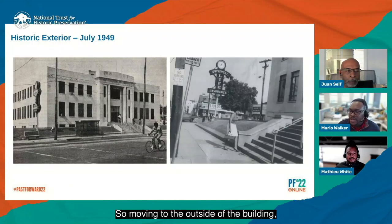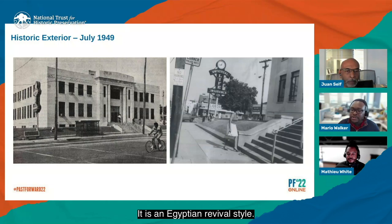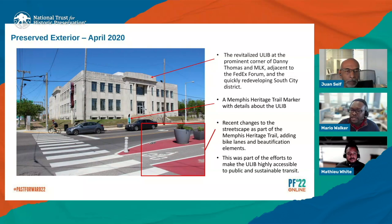So moving to the outside of the building, these are some historic photos showing just the makeup and character of the building. It is an Egyptian revival style. The west and southern faces of the building are clad in limestone, and the east and northern are a brick masonry. So a lot of the repairs and refresh of the exterior was point tucking and refinishing and resurfacing a lot of these elements.